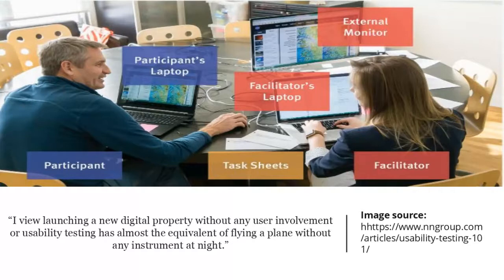So this is a little picture of what maybe one of the setups for usability testing will look like, and we're going to talk more in great detail. Based on the image, let me ask the class, for those of you who know or may not know, is this moderated, or does it look like unmoderated or non-moderated testing?